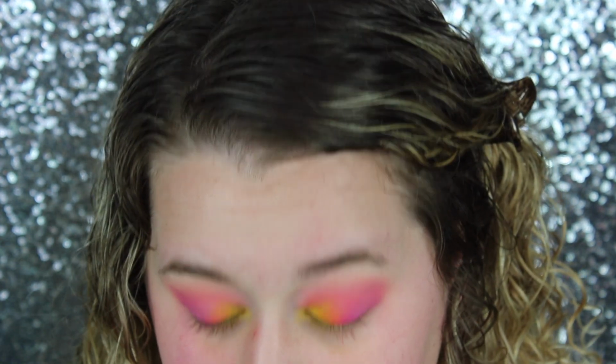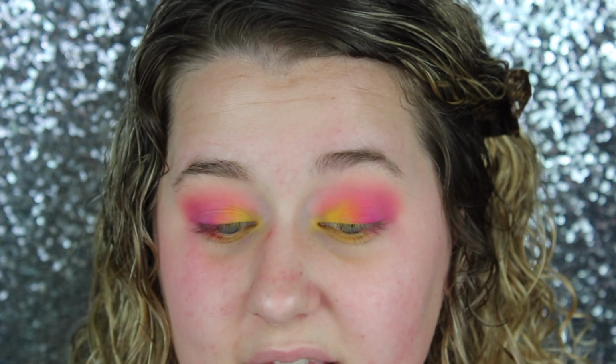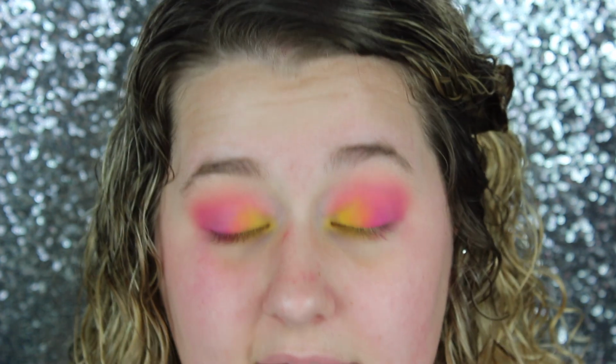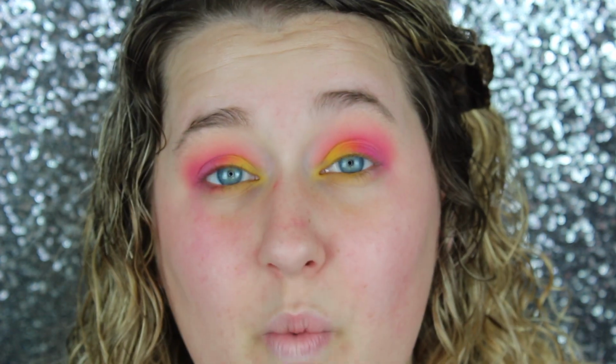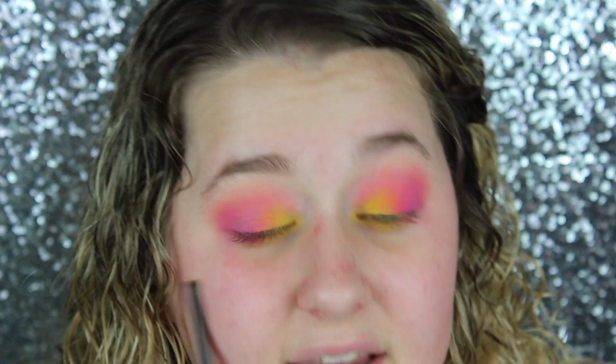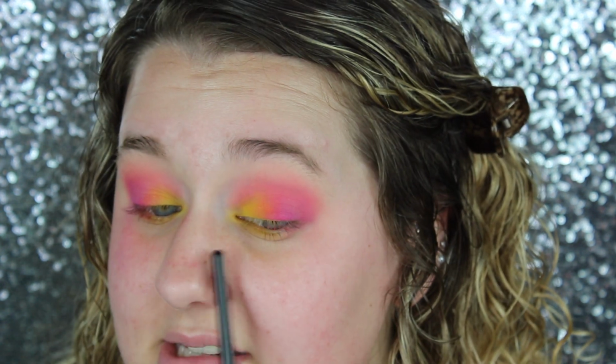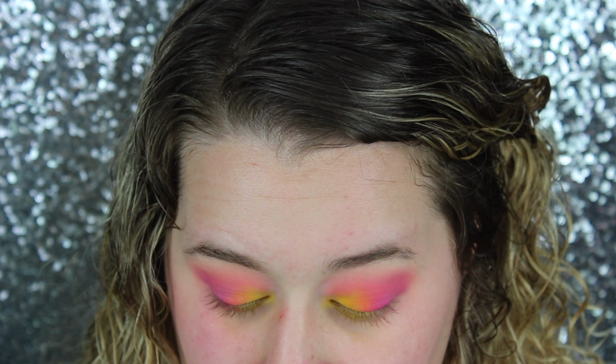So right off the bat, so far I really am enjoying the performance of the eyeshadows on the Huda Beauty. There definitely is a quality level performance, and they're performing way better on this side than this side. And as you can see, these are kind of getting muddy and not staying different colors, whereas with the Huda Beauty, you can still see the prominence of all the different colors.